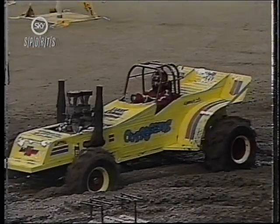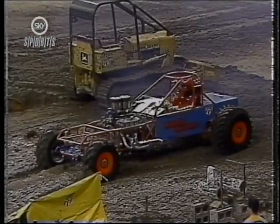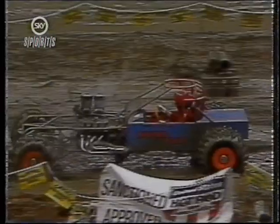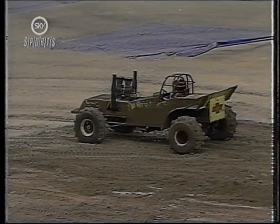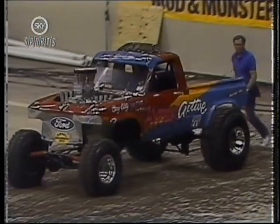Larry Kalikas in a machine aptly named Outrageous moves it up against the Big Blue Master Blaster. Problems for the Blaster as Kalikas' Outrageous takes it through at 2.52 seconds and won't get in. The Boss 429 shotgun-powered Master Blaster sits a dead duck at mid-track. 2.13 seconds, still the mark to get in.